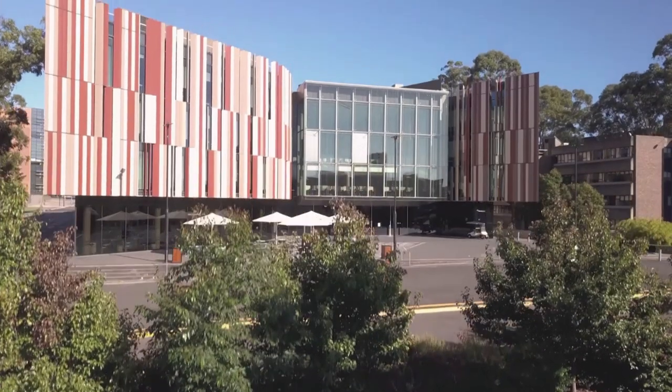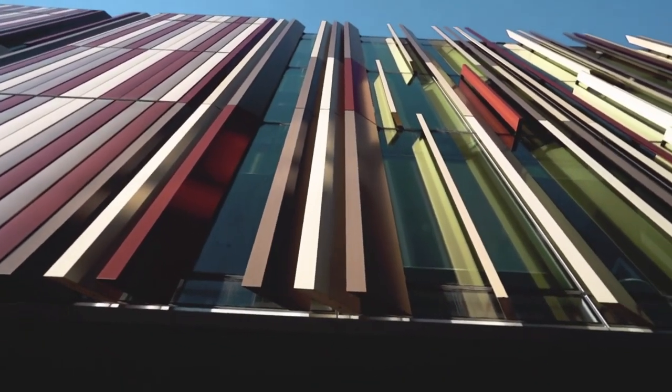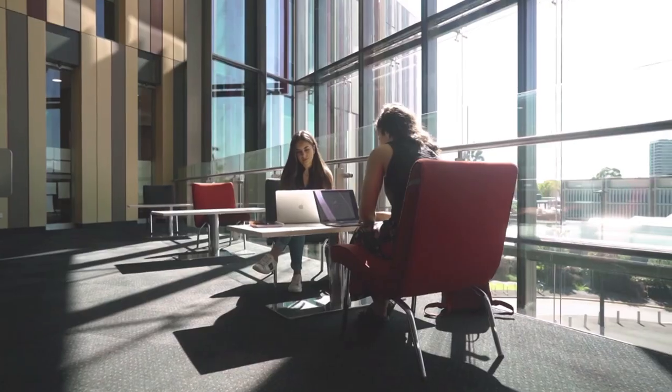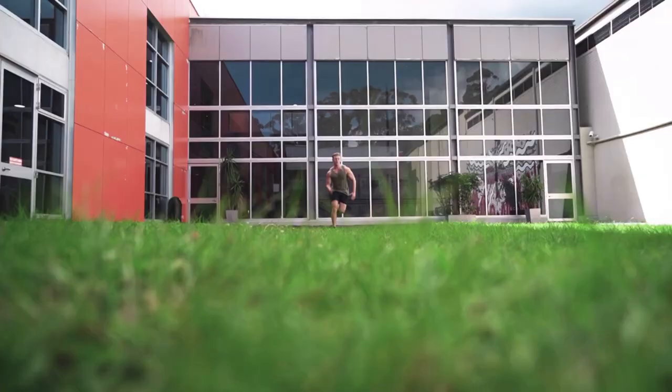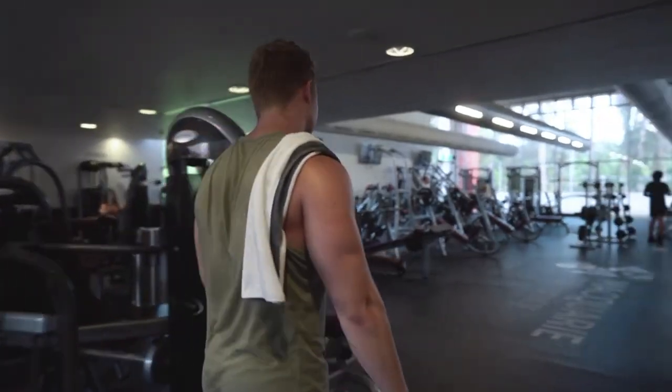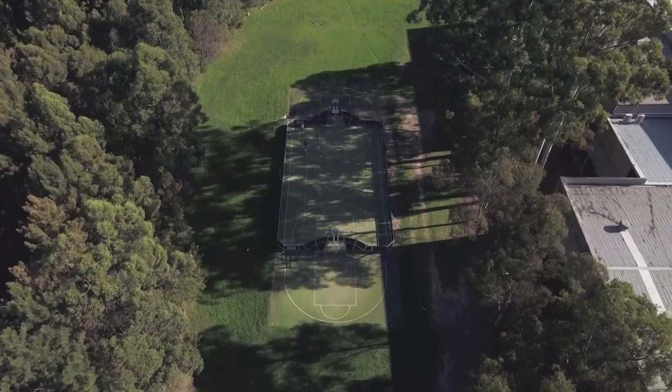If you're in need of some quiet study time, you'll most likely head to the library. Only 10 years old, the library provides access to millions of print and electronic resources. It features group and quiet study areas, computers, printers and copiers, presentation practice pods, and a cafe. And if you're into sport and fitness, you're going to love our Sport and Aquatic Centre, which features two pools, a gym, courts, and fields.